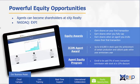The other thing on the Icon Award, one other little twist to that: you can either do your cap of 80,000 in GCI and 20 transactions, or if you do 500,000 in GCI. Like our good friends in Southern California, where they have those crazy ridiculous prices, we've actually had somebody become an Icon agent on their first closing. Yep. Because it was like a $20 million mansion. So there's two ways to get that.